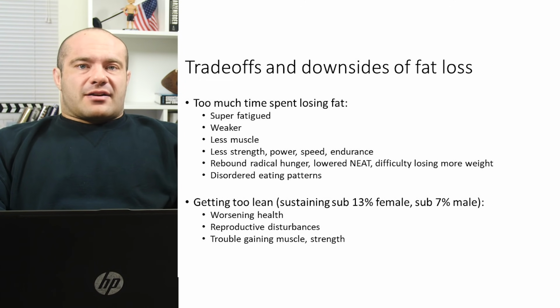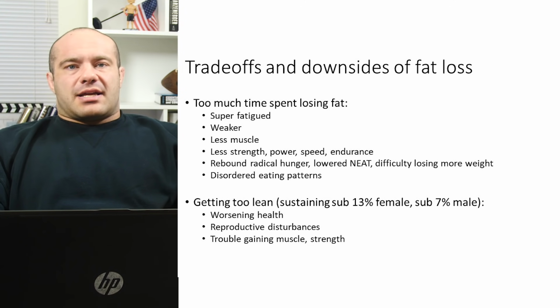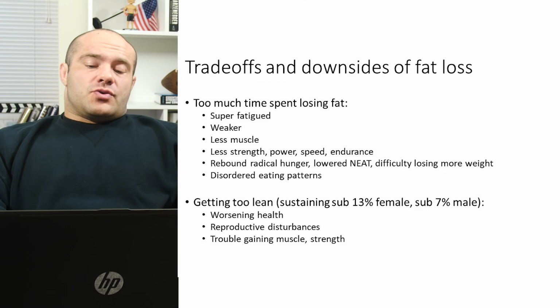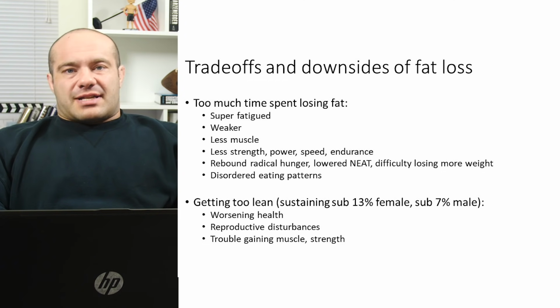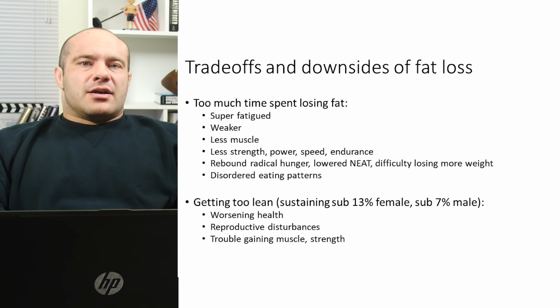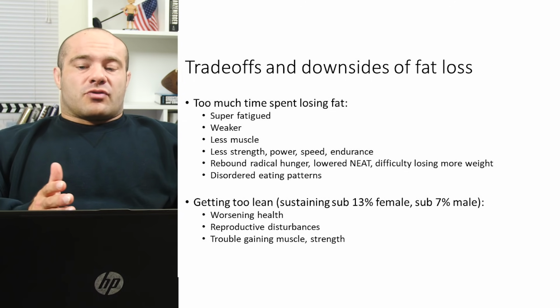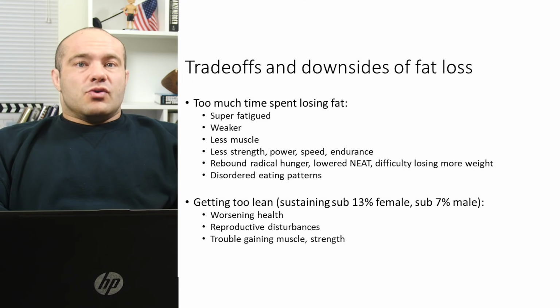During the time that you're losing fat, and especially after, you get crazy rebound hunger. You can eat the kitchen sink, and that kind of feeling can persist for weeks and weeks and weeks, which can rebound a lot of your fat gains right back. You can have a lowered non-exercise activity thermogenesis for a while, a lowered NEAT, which means that during the time you're losing the fat, it becomes incrementally harder to lose weight because you just move less.